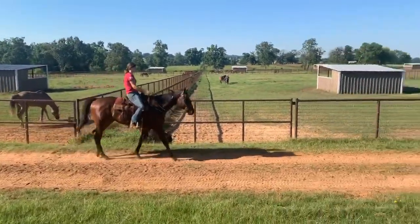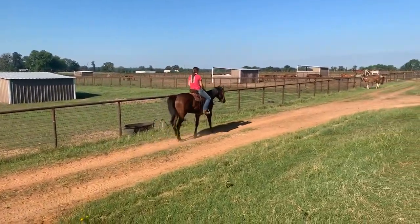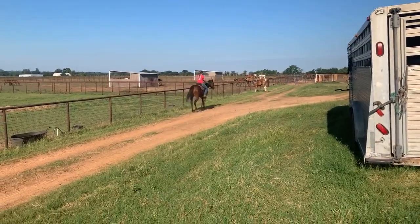I think that as the foot grows out, maybe even just glue a shoe back on her, she'll be fine. But I'm telling you that in her right front foot, she pulled a shoe off. She pulled part of the foot off with it. Just a little bitty, about nickel size piece of foot, but it is right in the quick. So she is going to show a little soreness on the right front.